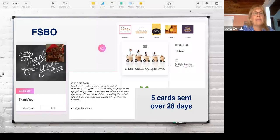This is a campaign set to go out with a 2-pack of brownies. Thank you for taking a few moments to chat with me about your house today. I appreciate the time you spent going over highlights of your home. I will send the info to all my buyers right away. Please call me if there's anything I can do to help or if you change your mind and want to get it listed. That's a soft approach, right? That's the relational approach.